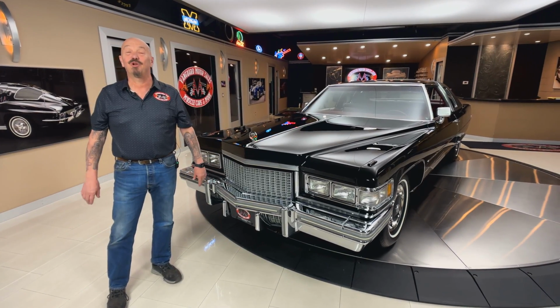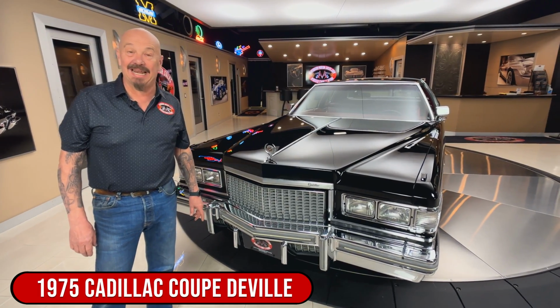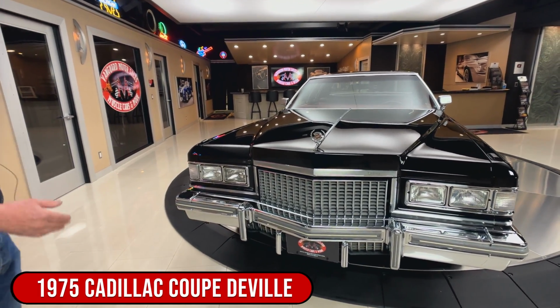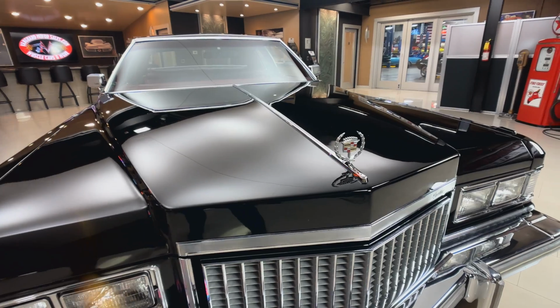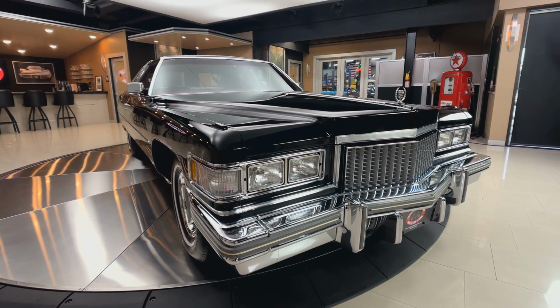Man, I got one of the coolest vehicles on the planet. 1975 Cadillac. This baby's about 20 feet long and beautiful. What's really cool about this thing is it's got just over 4,000 miles. I think right now it's 4,399 miles. She is long, black, and beautiful.